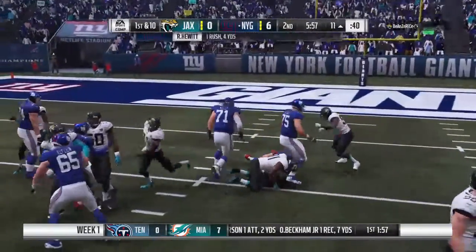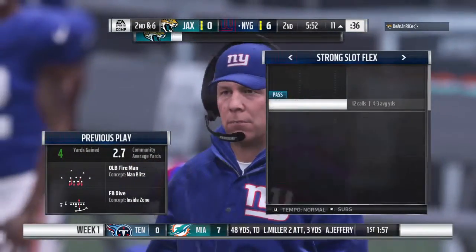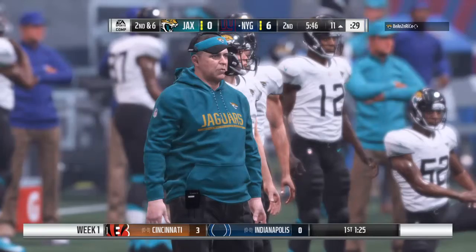Fullback on the dive. And he's going to fight his way forward here for a modest gain. And give him 4 yards there. It'll be 2nd and 6. Good solid gain on first down. About what you'd expect from the big guy carrying the ball.